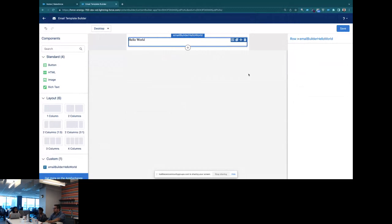So to take this to the next level, let's look at what we can do here that makes it a bit more interesting. And so in our component, we've gone and added it to the page.